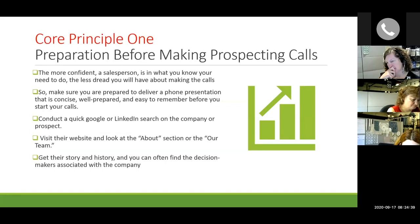So with that, I'm going to launch into principle number 1, preparation. To many sales reps, it's time consuming because they just want to get on the phone or they just want to fire off the email. And I caution you against doing that. If you can take a minute to do some activity around getting to know who you're about to reach out to, it's going to solve a couple of challenges for you.